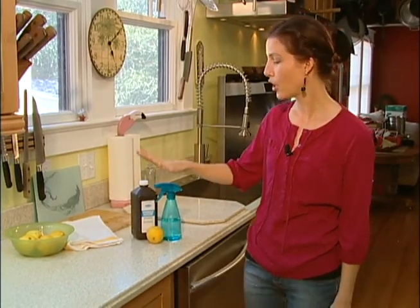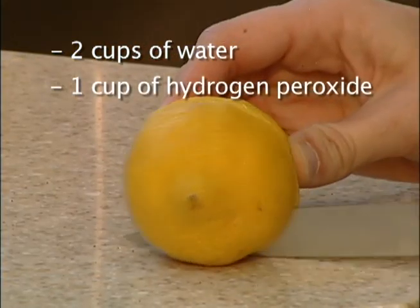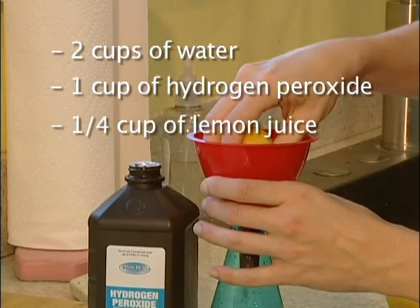Cleaning the house is something we all do, and most of us use these typical chemical products. Today, though, I'm going to show you some eco-friendly, cost-conscious alternatives you can make at home using products like these. Kitchens are one place in our home that we need to make especially sure are clean. To start with, I'm going to show you an easy all-purpose cleaner, great for your kitchen or really anywhere. You take 2 cups of water, 1 cup of hydrogen peroxide, and a 1/4 cup lemon in a spray bottle, and you're good to go.